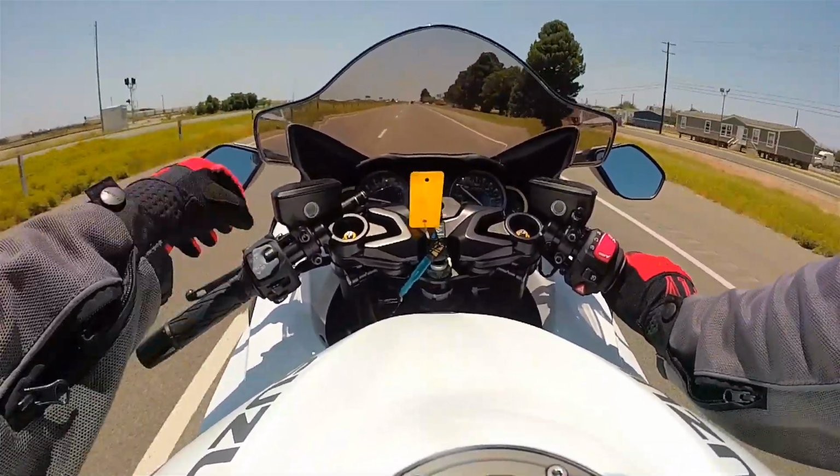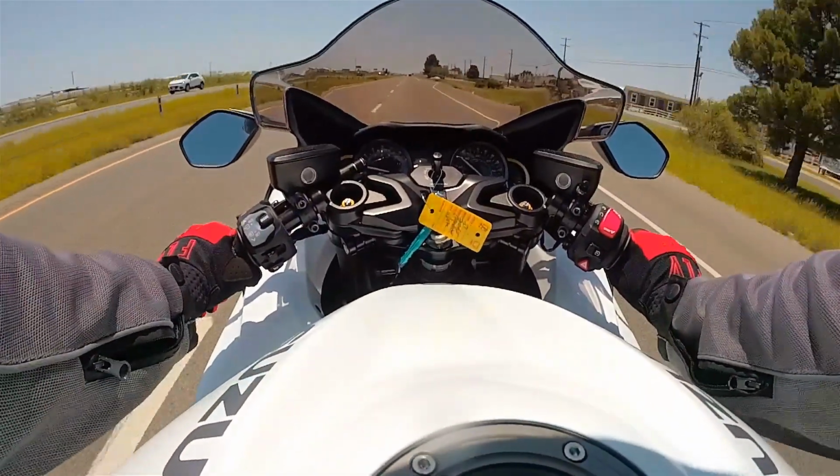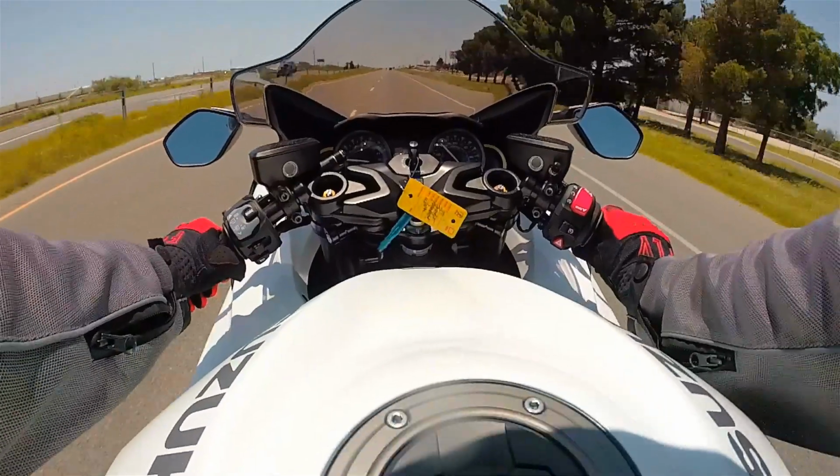Guys are invariably going to want to tour on this motorcycle. There's no question about that. So those options, if they're not available from Suzuki, will become available. I have no doubt about it.